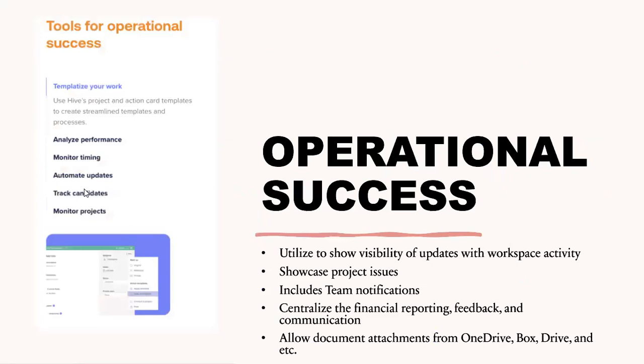And then you have operational success. It utilizes to show visibility for updates with workspace activities. It showcases project issues, includes team notifications. It centralizes the financial reporting, feedback, and communication. And it allowed documents to be attached from OneDrive, Box, Drive, and etc.